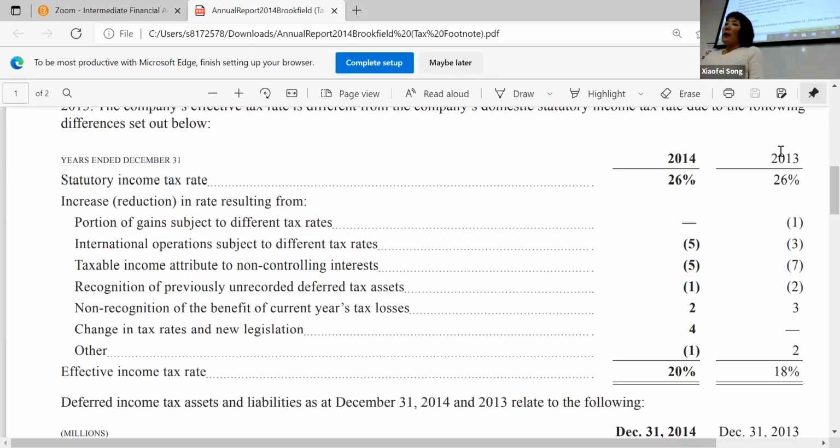As a result, certain items are not taxable, certain items are taxable at a lower rate, and maybe some are taxable at a higher rate too, right? All these changes are permanent differences. As a result, your actual tax paid, if you compare it to income before tax, will be at a different percentage. This is called the effective tax rate.